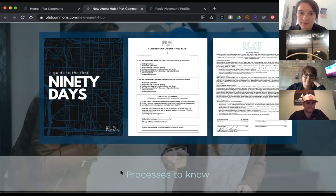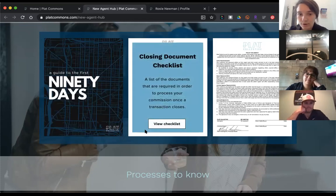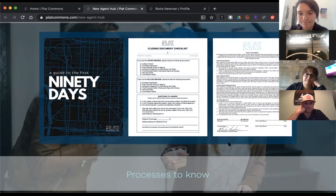Documents to know about. These are brokerage specific documents that we think would be helpful for you. So if you're a brand new agent, you can see this guide to the first 90 days. And this is what we give all of our brand new agents to walk through. Closing document checklist. You use this to turn all the closing things in. And then your policy on agency.